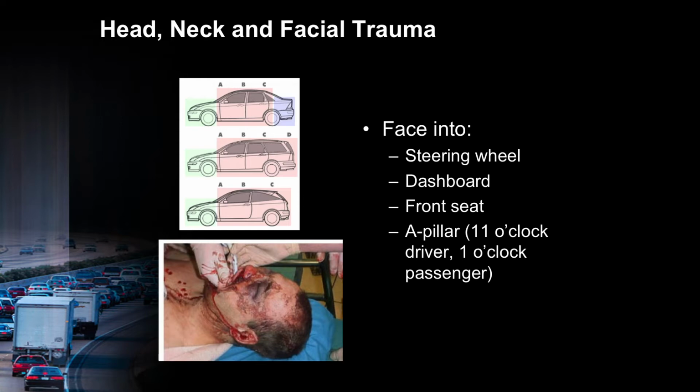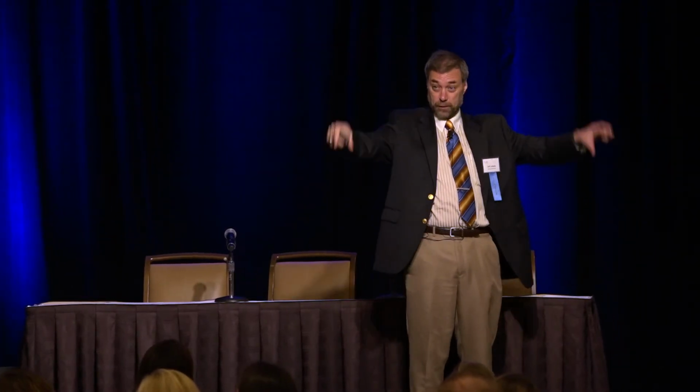Because at 11 o'clock, the face will go directly into the A pillar. Now, the A pillar is that little pillar in the front that holds your roof up. We name the pillars: A is the front one, B is the middle one, C is the back one, and then SUVs have a D. So if you're the driver and you're hit at 11 o'clock, your face will miss the airbag and go right into the A pillar. If you're the passenger, it happens at 1 o'clock.